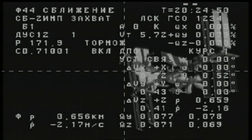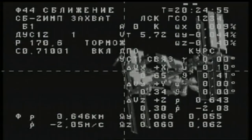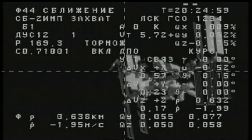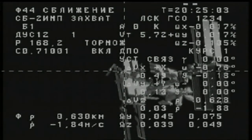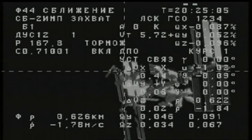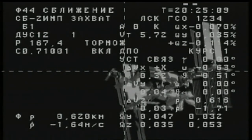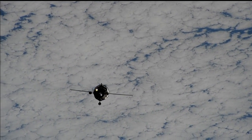About 3 minutes away from the start of the fly-around, which again will be conducted at a range of about 400 meters between Progress and the station. A fly-around angle of 57 degrees to align the forward end of the Progress and its docking probe with the Pirs Docking Compartment on the Russian segment's Earth-facing side.